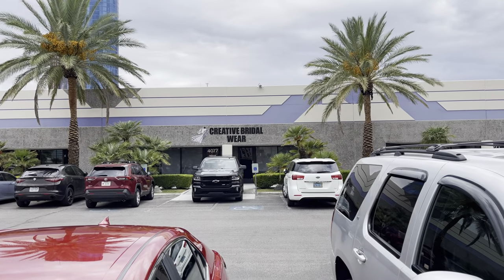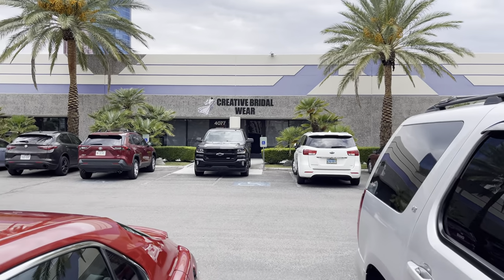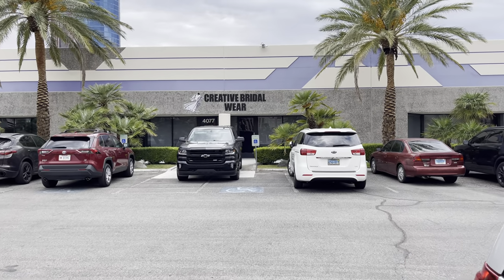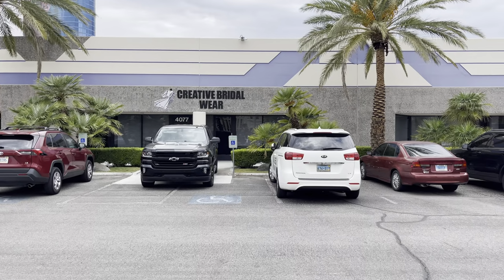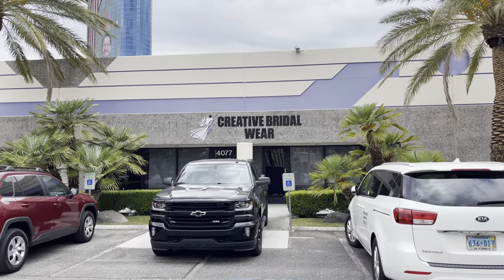So, popping in the Creative Bridal Wear. I'm gonna get a couple suit rentals. We'll let you know how the experience is. And it's right off the strip, so. We got some fancy dinners this trip, so might as well look nice while we're going out to eat. See you in a bit.